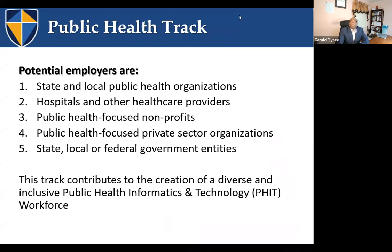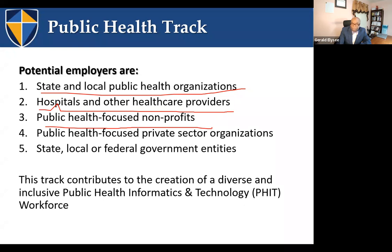So in terms of employers that tend to hire public health IT professionals, or health IT professionals with public health knowledge, right? Those employers are state and local public health organizations. Hospitals, of course, hire them as well. Public health focused nonprofits, right? And we're going to have a lot more of those organizations as well, because what the Biden administration is doing, they are developing this field, right? So that we'll be safe from future pandemics. We'll know way in advance when something is going to come. We'll have data to predict all kinds of possible events, right?